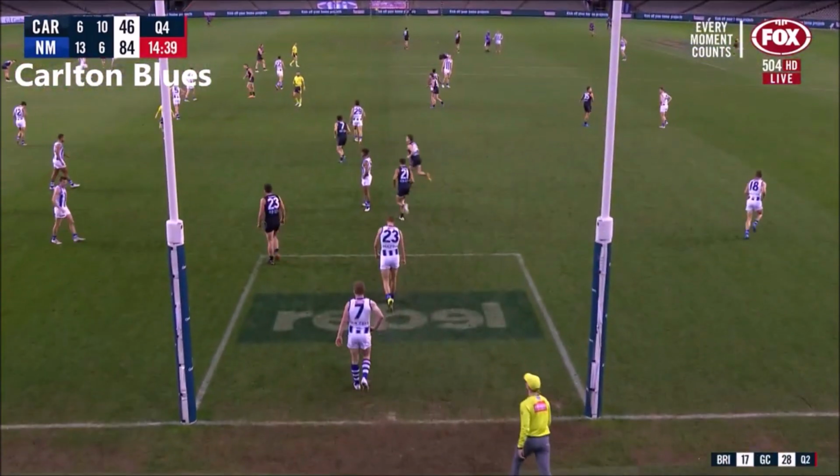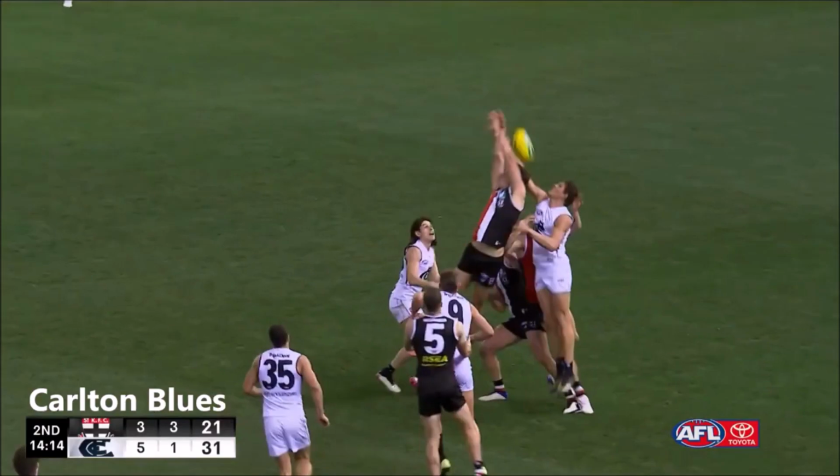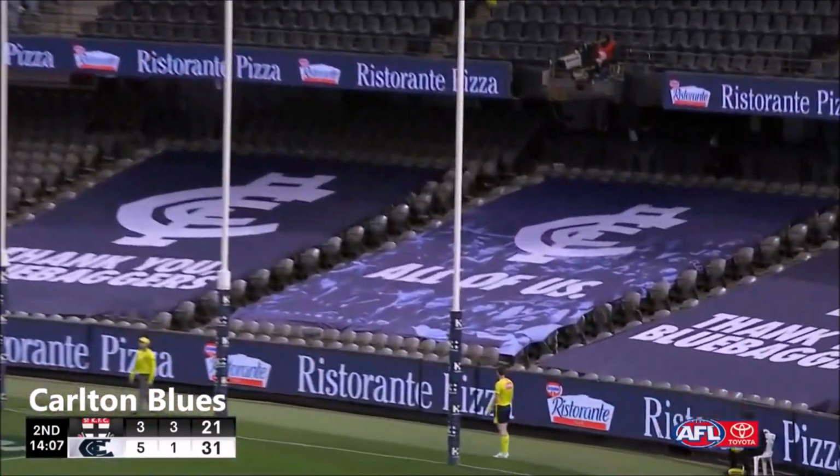And he puts it through, as you should from that position. Higgins got it off here. Whistle in from the side. Man, Carlton. And a free kick. Advantage paid. Walsh walks in, kicks his second.